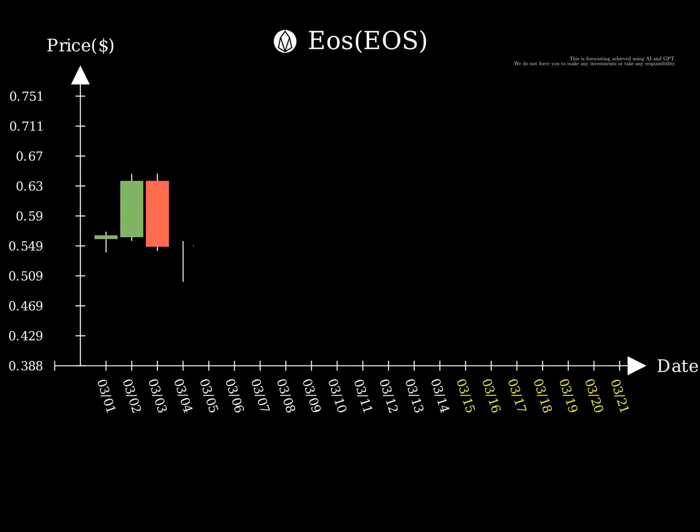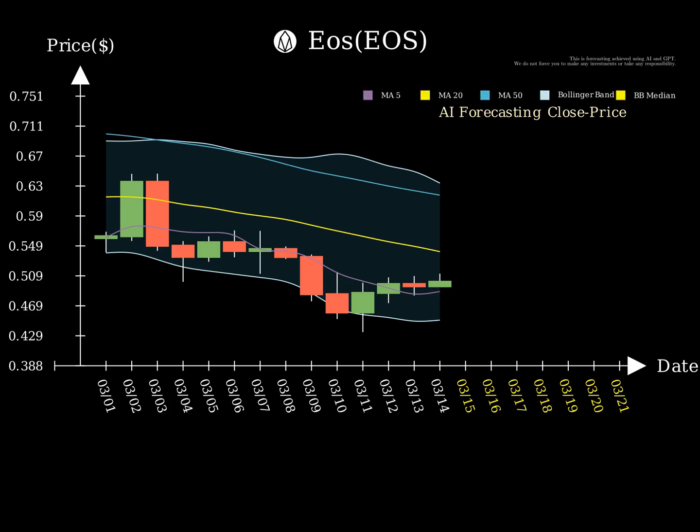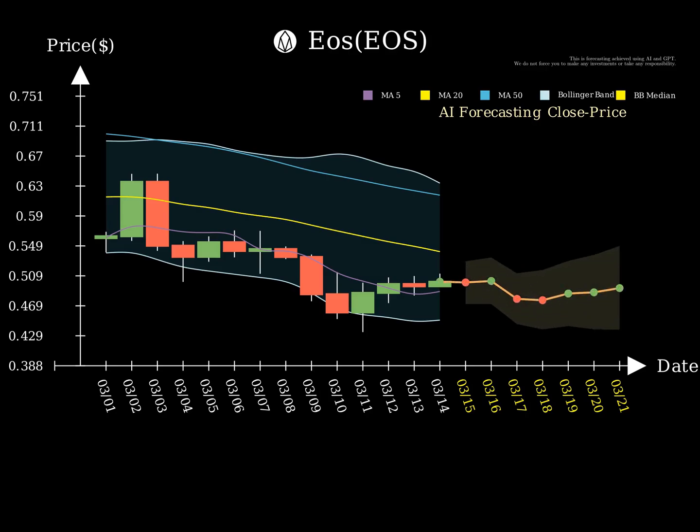Based on the provided data, EOS appears to be in a downtrend. The historical price data shows a consistent decline, and the forecast data suggests further price drops in the coming week. The RSI indicator is also below 50, indicating bearish sentiment. Considering these factors, a short position is recommended. A suitable entry price would be around 0.485, with a stop-loss order placed at 0.498 to limit potential losses. The target price could be set at 0.45, aiming for a profit of approximately 7%. This strategy utilizes the downtrend momentum and the oversold RSI level to capitalize on potential price declines.